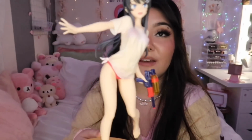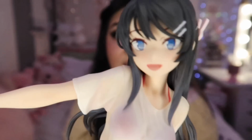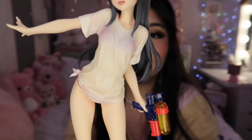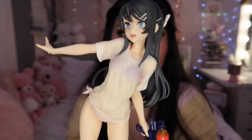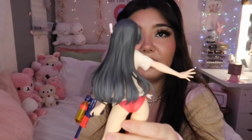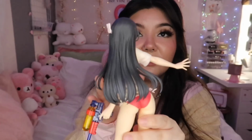I think she looks very cute, like she's having fun, maybe a little flirty, because I feel like the face kind of has a flirty vibe, but it's not like, she doesn't have a lot of bust, she's not very cheeky. I don't know, I think this is a really cute figure. And her hair is really good. I love how pretty it looks.